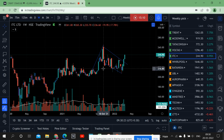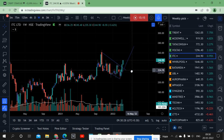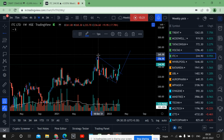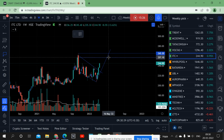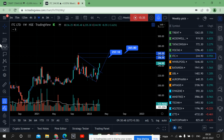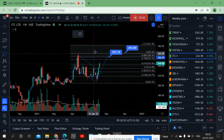Based on this, the quick target which it can achieve in a shorter term is the first target. The immediate target which it can achieve is point number one, 257. The next range, where a little bit of consolidation can happen, is 265, and the max target for a short term can be 281.